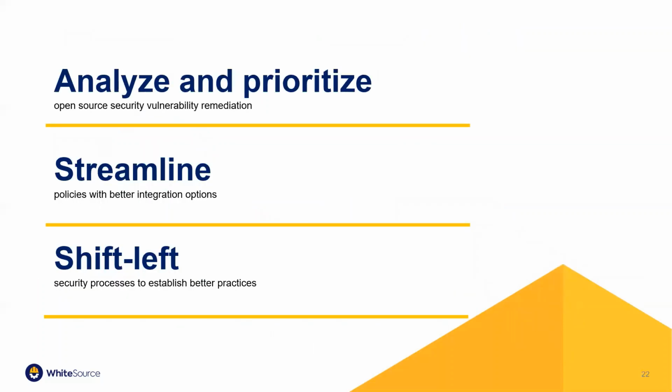So, to summarize, the way to develop code is changing. And open source is everywhere. With open source come the open source vulnerabilities that are rising and require different methods and tools to tackle them. And those tools and methods are necessarily different from the proprietary code methods and tools, as we saw.